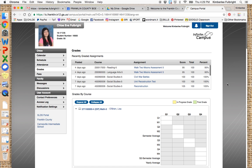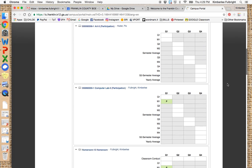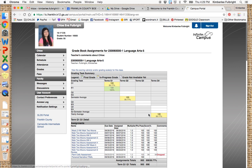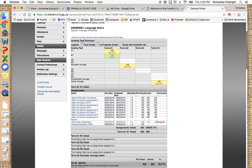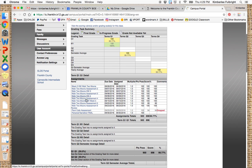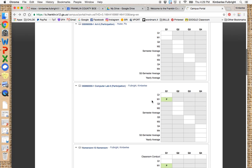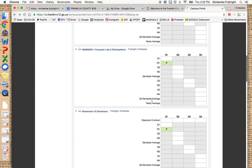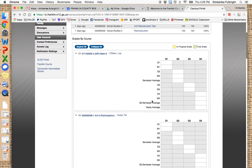Now, as you can see, it doesn't have every single grade on here. So that's why I actually sign up for the mobile. I see every single grade that she has made. And I may be able to click on a class. I'm not sure if I can click on the class and see if there's additional information. So I clicked on her language arts class, and it shows me all of her assignments for that class. I actually want to click on her, let's see, her science, or no, math would have more. So let me look at her math information.